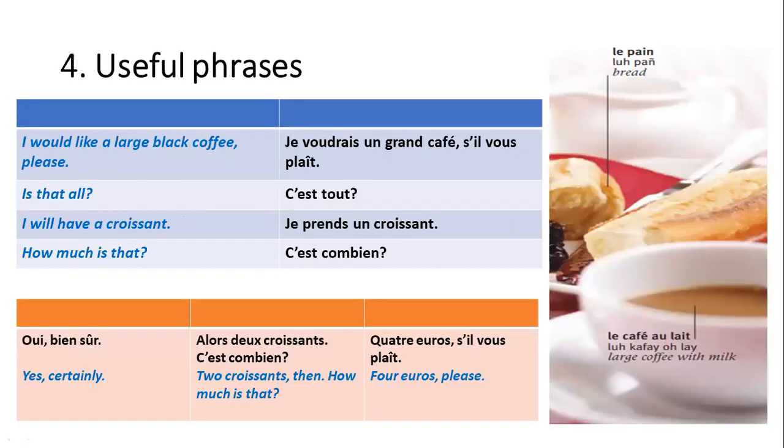The next part, we are going to learn about useful phrases. If you want to say, I would like a black coffee, please, you can say in French, je voudrais un grand café, s'il vous plaît. Is that all? C'est tout? I will have a croissant. Je prends un croissant. How much is that? C'est combien?